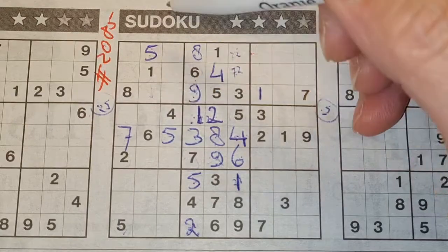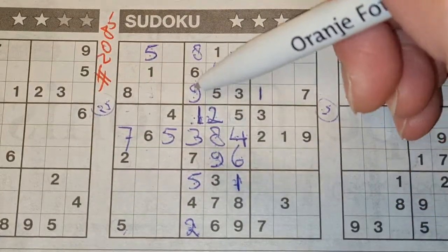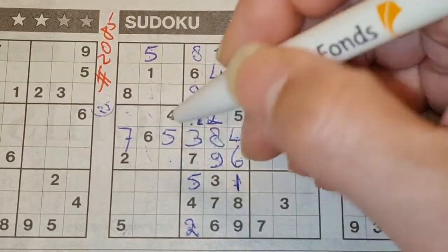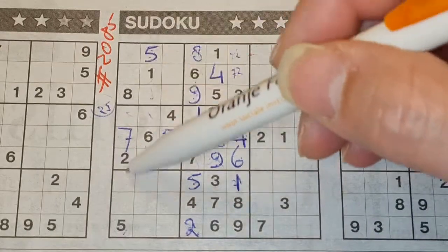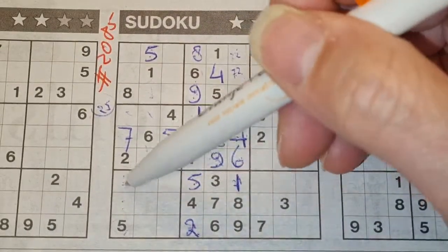Let me see. Yes. 4 missing numbers in this big square. 1 of the missing numbers is 1. We see here 1, so no 1 in these 2 boxes. There 1, no 1 in those 2 boxes. 1 box left for the 1 should be there. 1 in the 3rd column, 1 in the 2nd column, so in the 1st column, only 2 places for the 1 should be here or there. We see there 1, no 1 there.